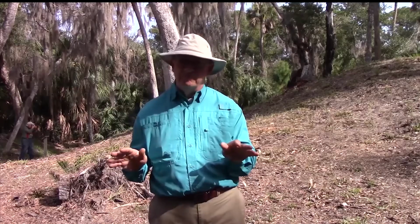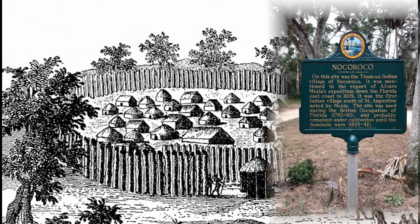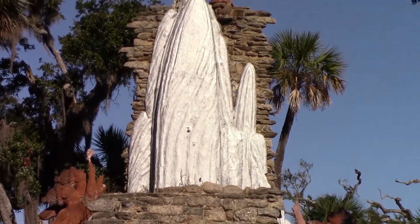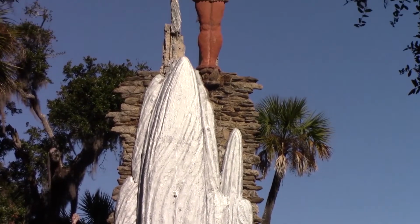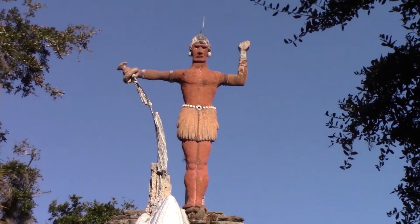where these mound builders, some of them, built their own houses. This is the site of Nokoroko, believed to be the second largest Timucuan settlement on the Florida Peninsula. The Timucua were not a tribe as we understand it, but a number of Native American communities across North Florida who shared the same language and culture.